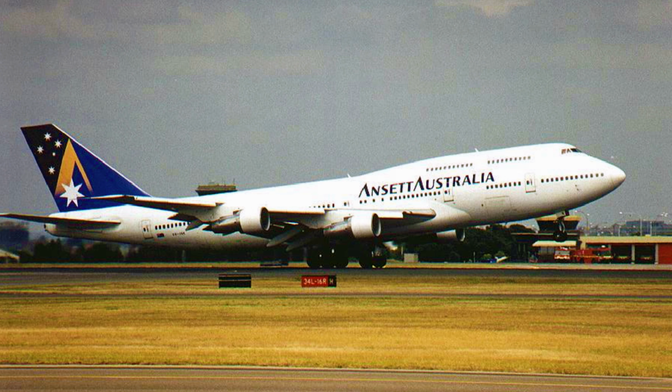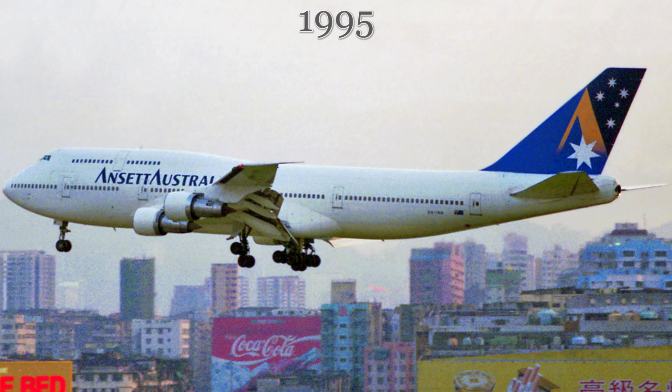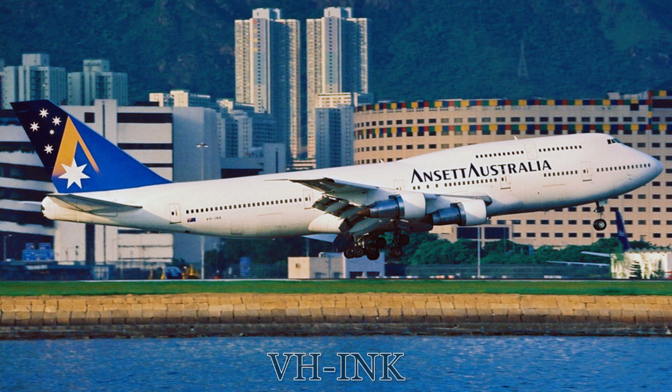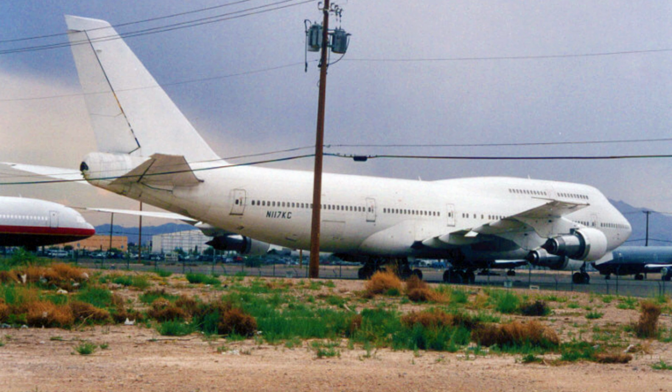The aircraft wouldn't have to travel far for its next operator. In 1995, Ansett Australia took over operations of this aircraft. They gave it a new livery and a new Australian registration of Victor Hotel India November Kilo. The aircraft would only stay in Australia for 3 years, after which it would return to the United States and be placed in storage at the Las Vegas International Airport.